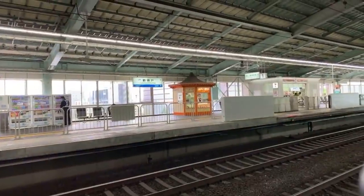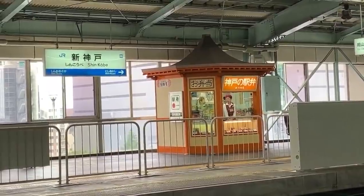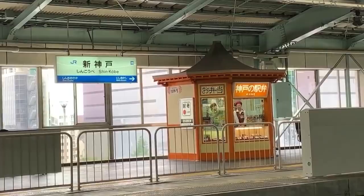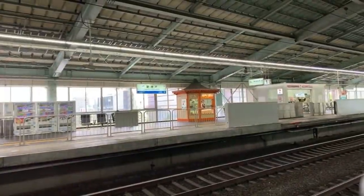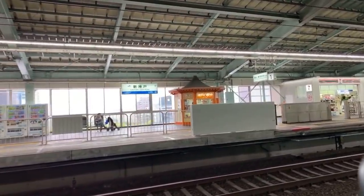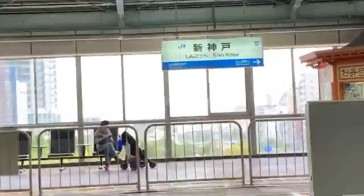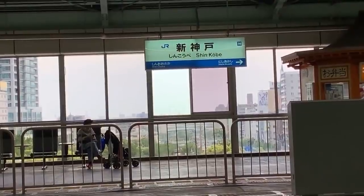Now, Kobe has a very famous Chinatown. So its culture is very diverse here in Kobe, and you can see that booth is kind of fitted in a Chinese design. So they probably sell Chinese bentos. But Kobe's Motomachi Chinatown is really cool. A lot of good food. Kobe's got some really good food. But most of it is Western influenced. Or non-Japanese influence, I should say. It's a little bit better.